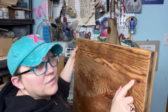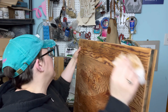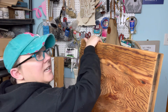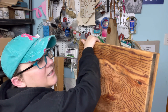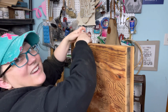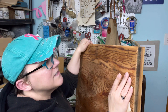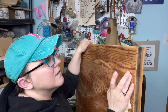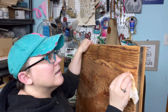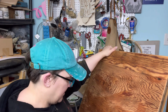Okay, it looks like there was filler here too, and it's come out, and that's a little rough, so that may get sanded down a little bit more. I don't want to take the divot out completely, because again, that's character. I don't want any sharp pieces, which is not sharp. Nothing's catching on it, but I don't know. Game time decision, I guess.